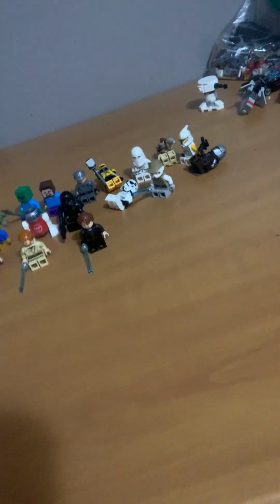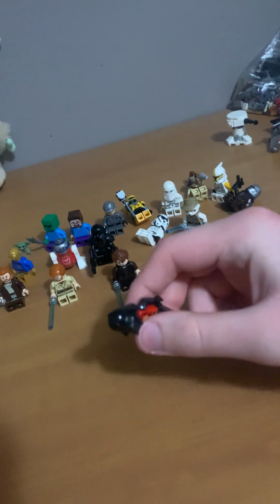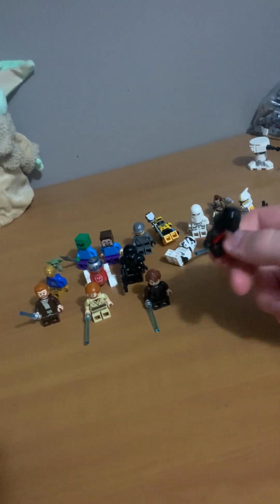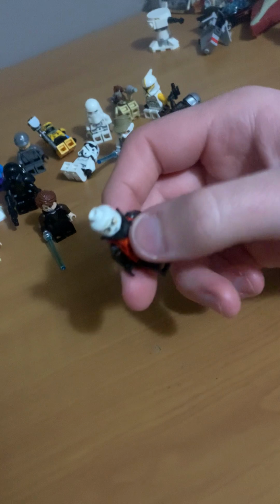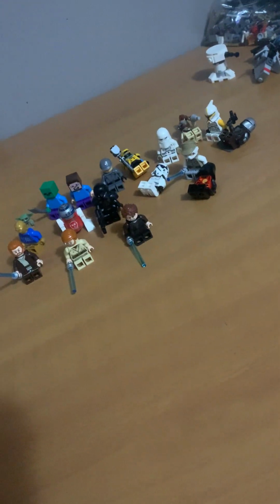And speaking of Darth Vader and Anakin, here's the summer Darth Vader from the Advent calendar also. I think this one's pretty cool. You can just take the helmet off and there's Darth Vader inside. I think that one's pretty cool.